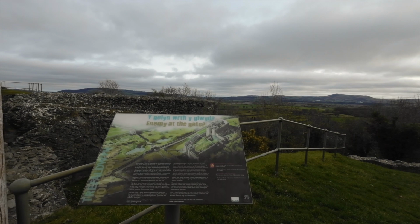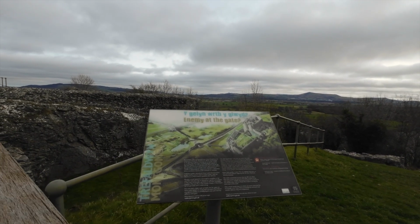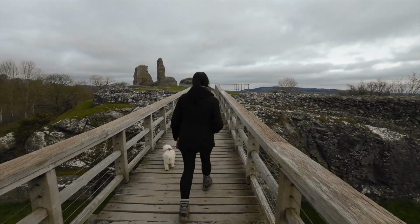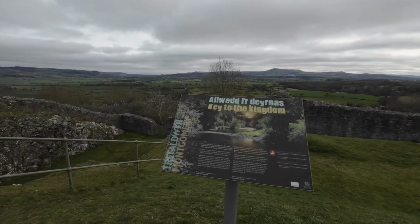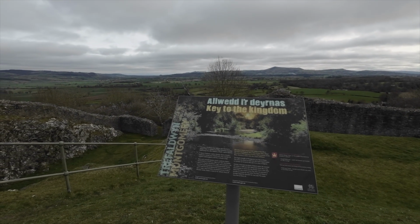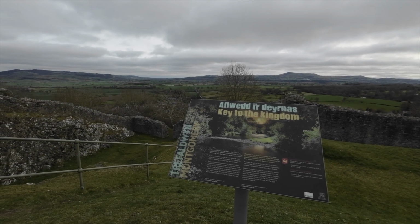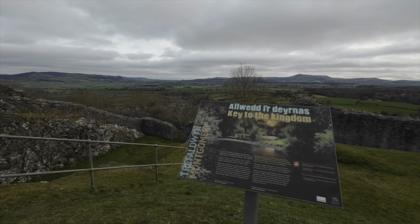Wow, look at it. The castle was protected on three sides by cliffs and valleys. The English thought of Montgomery as a key to Wales. The castle was there to make sure the route stayed locked to Llewellyn, who saw it as a key to England.